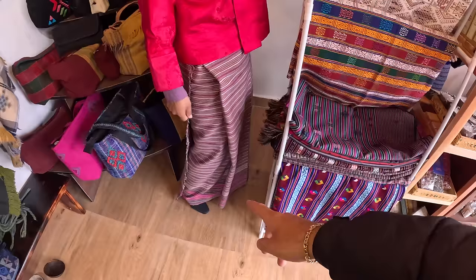Alright, let's find some realistic paintings, guys. Oh, look at this beautiful village. I don't know if I can call it village or city, but it's super impressive, super beautiful. This is where our paintings are.